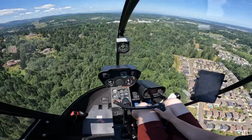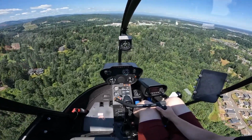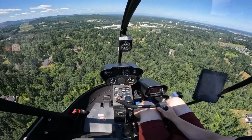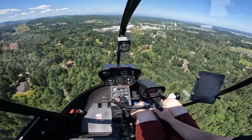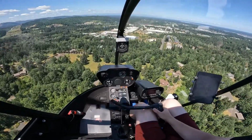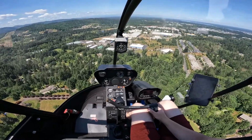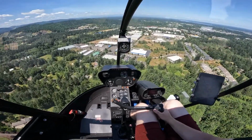17 Echo Lima is about a 4 mile final. RV 17 Echo Lima, Olympia Tower, winds calm, runway 17, clear to land. Runway 17, clear to land. And then if I want to taxi west, can I use the other runway to taxi? 7 Echo Lima, affirmative. I'll get you over there. Thank you.